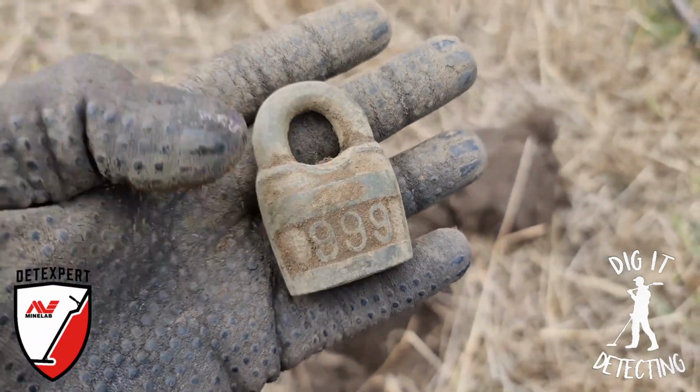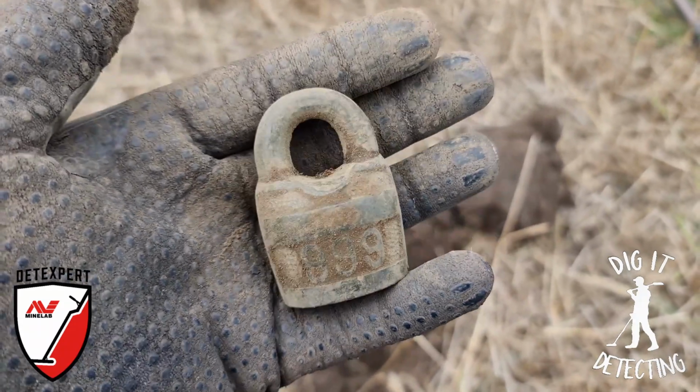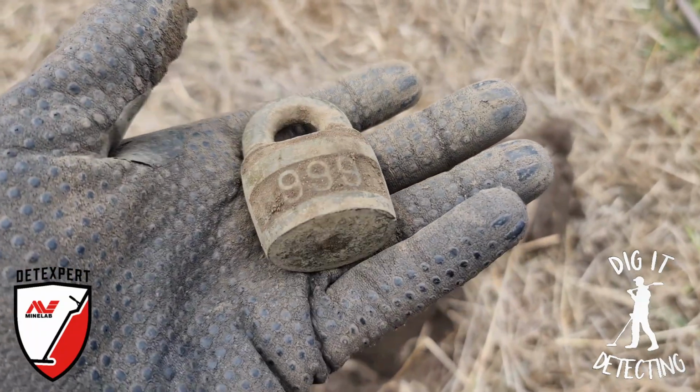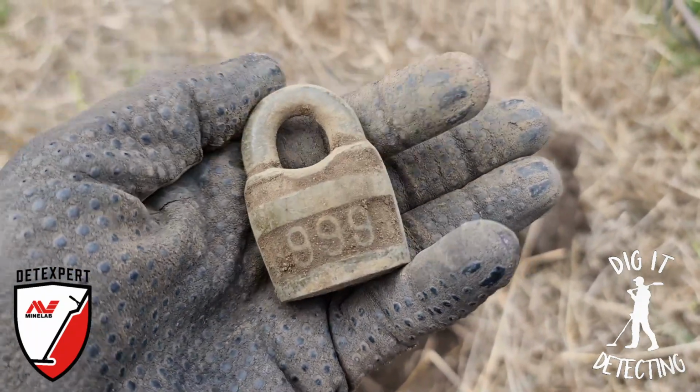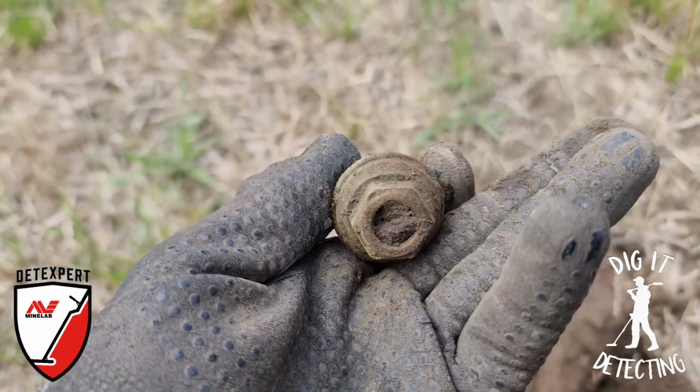It resembles a padlock. However, we need to do a bit more research and work out the reason it doesn't have a keyhole, or why it's not a functional padlock. That is a strange one. What a ripper of a piece though. 999 padlock.